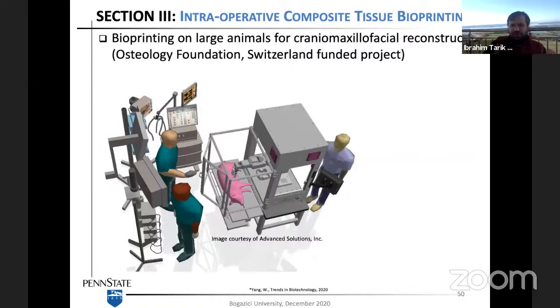The next project, we're still working on that, but we did one experiment before COVID-19 came through. So we stopped the large animal experiments, but hopefully in 2021, we're going to resume our experiment. So in this experiment, we want to regenerate the bone on large animals. Like we work on sheep, that is funded by the Osteology Foundation from Switzerland. And our goal is to regenerate the bone tissue in surgical settings for sheep that is actually close to the human physiology. So rats are small again, but they are important to understand the outcomes of our approach. Still, we need to translate this into clinics.